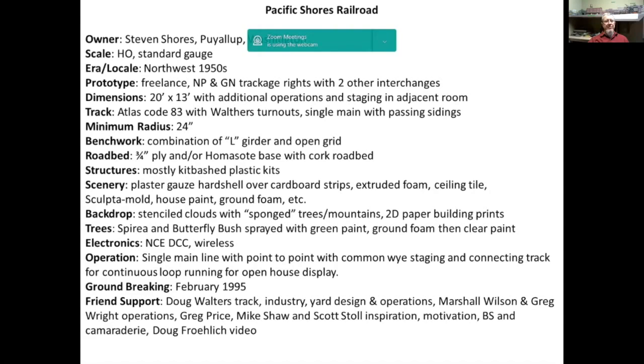Mostly kit bash plastic kits. I don't have the patience to spend a lot of time scratch building. I really want to get down to some operations, so I do the best that I can. I came across cases and cases of plaster gauze through my work that was discarded. So I've got tons of that for my hard shell cover that I made for my scenery. My backdrop is stenciled clouds with white spray paint, and then I've got sponge trees and mountains. A lot of 2D paper building prints and photos.